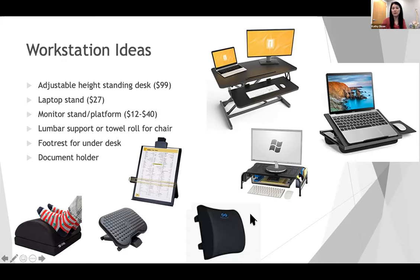Or this one here was from Amazon as well. That's just a lumbar support pillow.